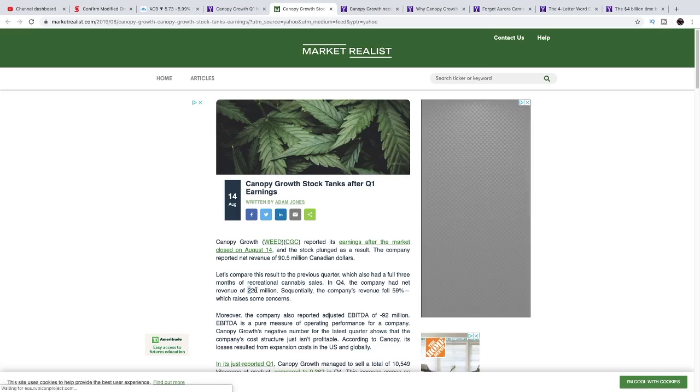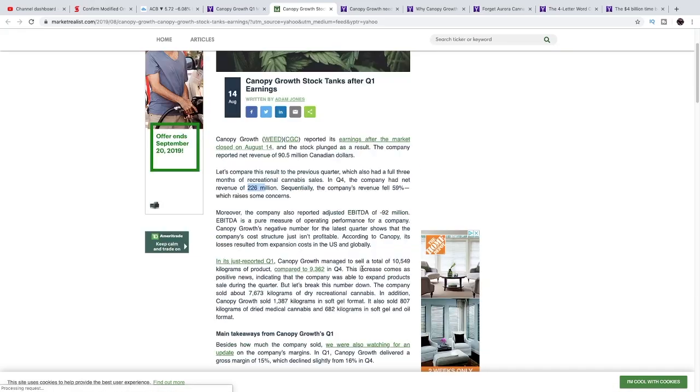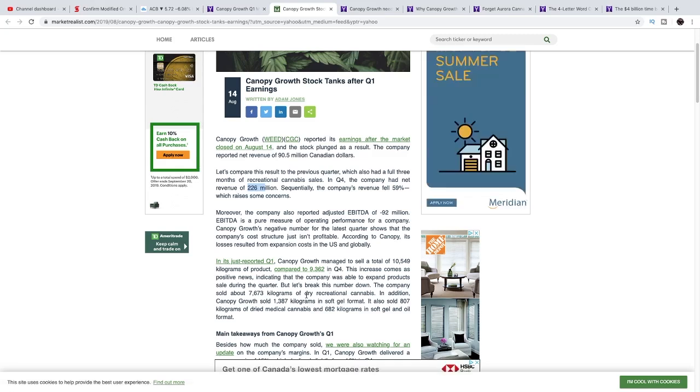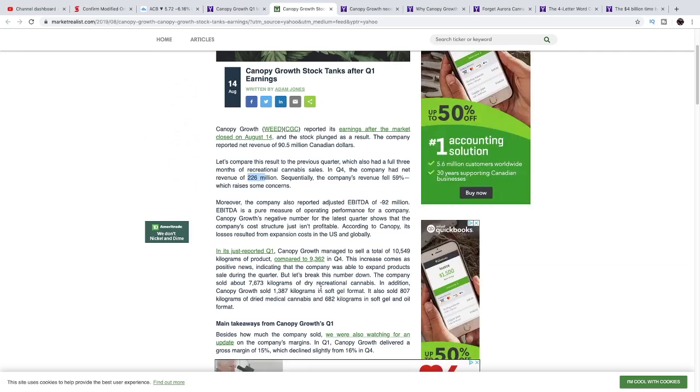Last quarter, Canopy Growth released $226 million net revenue. This quarter, 90.5 million. So in Q1, Canopy managed to sell a total of 10,549 kilograms of product compared to 9,362 in Q4. The increase comes as positive news, indicating that the company was able to expand product sales during the quarter. The company sold about 7,673 kilograms of dry recreational cannabis. In addition, Canopy Growth sold 1,387 kilograms in soft gel format. It also sold 807 kilograms of dried medical cannabis and 682 kilograms in soft gel and oil format.